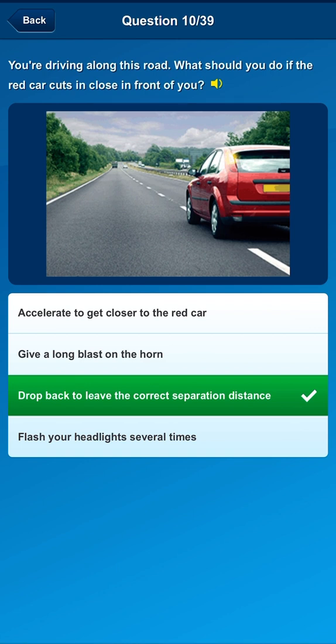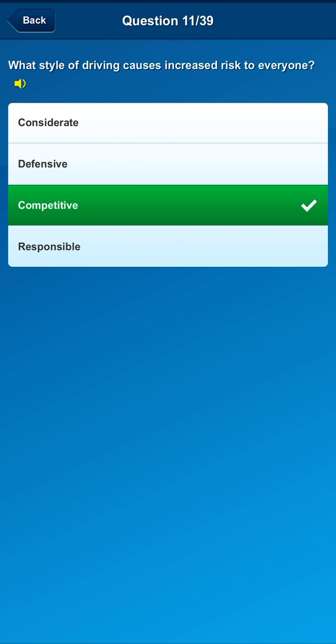You're driving along this road. What should you do if the red car cuts in close in front of you? Accelerate to get closer to the red car. Give a long blast on the horn. Drop back to leave the correct separation distance. Flash your headlights several times. What style of driving causes increased risk to everyone? Considerate, defensive, competitive, responsible.